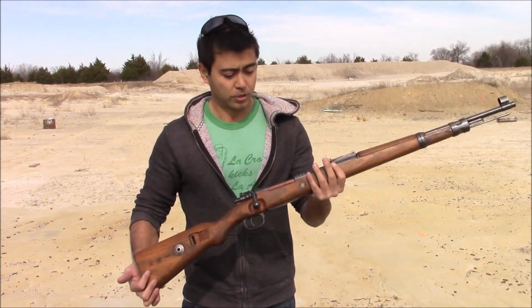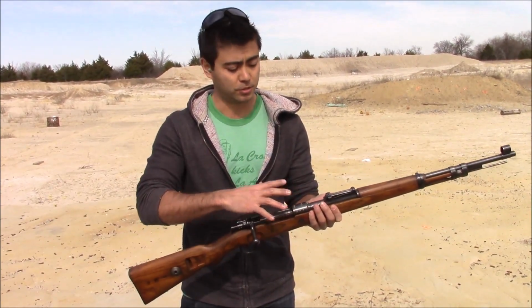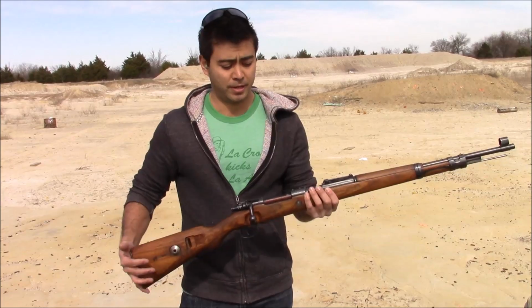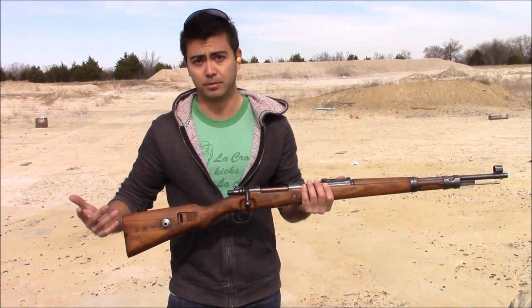It's a good gun to shoot. It's also a fun gun to collect. There's a lot of different ones out there: different types of manufacturers, matching, non-matching, all that kind of stuff. And the cool thing about it is, unlike full auto, like a lot of my other videos, these guns are relatively cheap and attainable, not just here in the States, but also all over the world. And so that makes it kind of a nice gun for everybody to be able to enjoy.